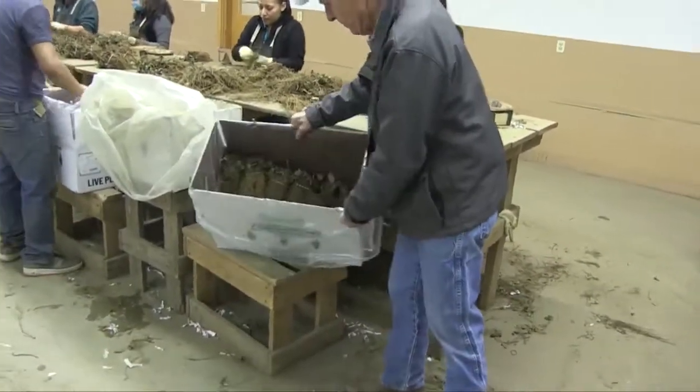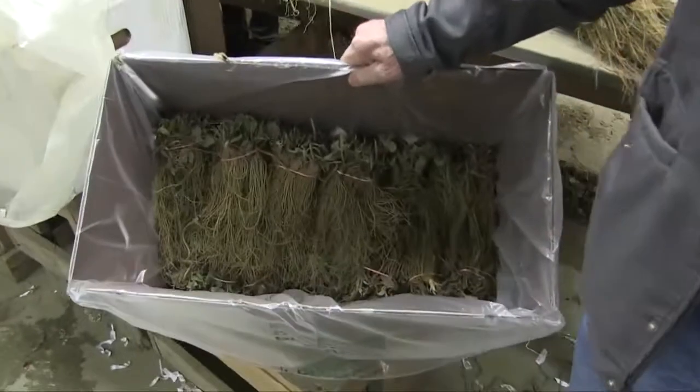There's a box, and there's 40 bundles in a box to make 1,000 plants in a box. Right now we're packing between 230 and 280,000 plants a day. This will continue until about the middle of May, when we'll be finishing up the packing, and then this crew will go outside and pick berries. So we've been doing this strawberry packing since the 12th of November. So we packed all winter, because we dig in November, December, and then we dig again in the spring.